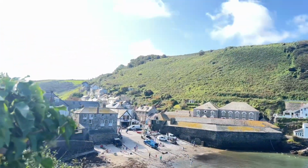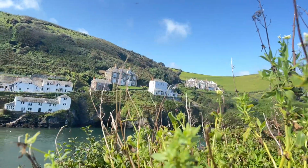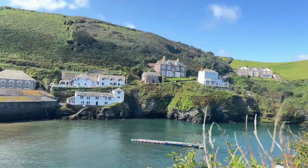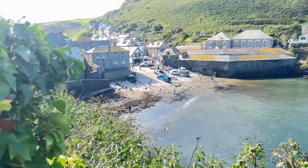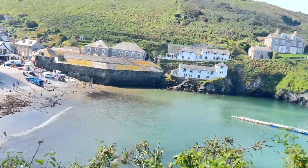We're looking at the harbour again. It's so lovely. I did actually see some fishermen going out with the lobster pots, because it's known for the lobsters and crabs that they catch. There were lots of fishmonger vans coming down the very, very narrow streets. I don't really know how they did it, because the streets are so very narrow.